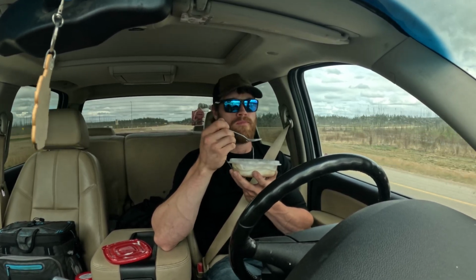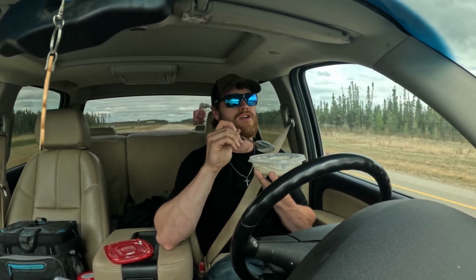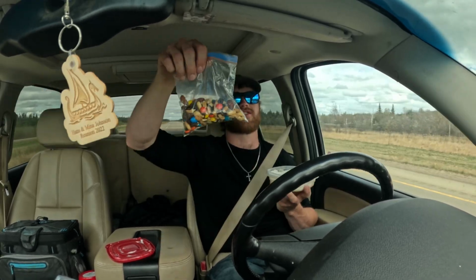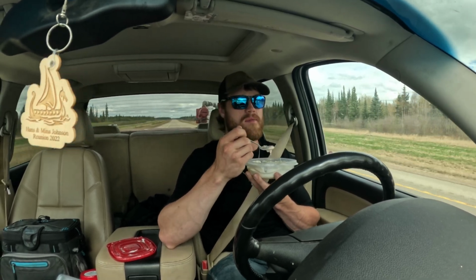I don't have bread at home, but I had yogurt. I figured this would do, and it does do. We got plain yogurt, some vanilla extract, frozen strawberries, and maple syrup. And boy howdy, I'll tell you what, stuff's freaking good. Trail mix to keep my taste buds satisfied. Nuts, some raisins, Smarties, M&Ms, all that.